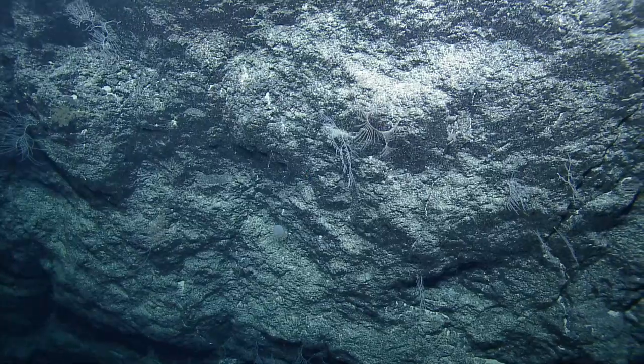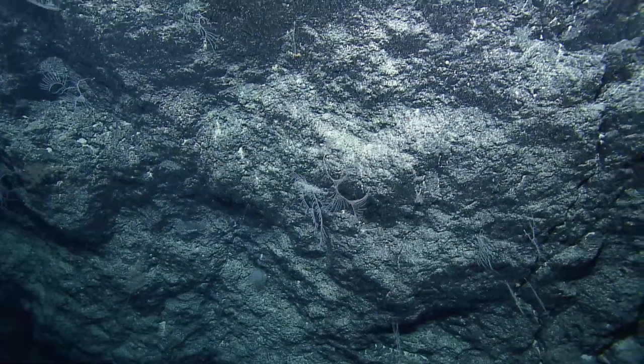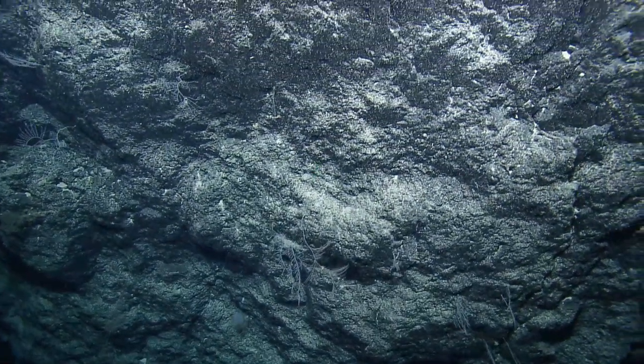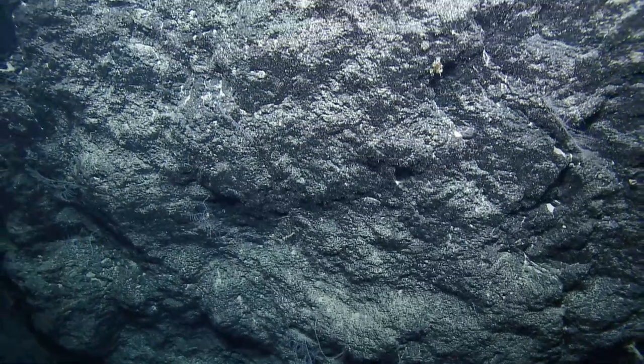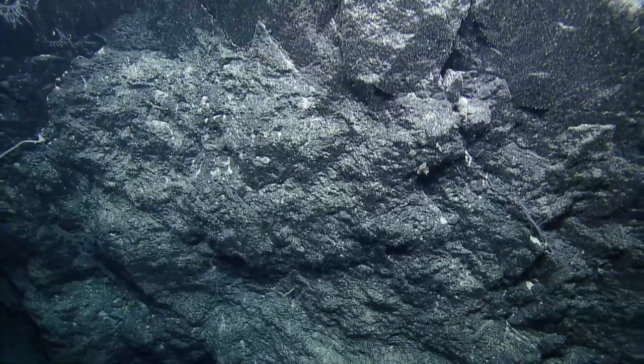I can come up and still be within view of this cliff. So, coming up. All right. Do you want me to delta up or just? Yeah, you can keep around 15.